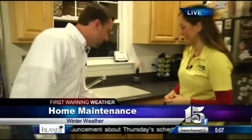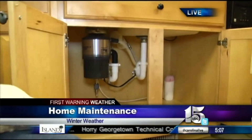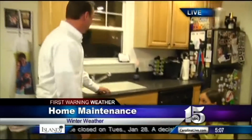Please do. Also, you want to keep your cabinet doors open. You want to let warm air circulate to keep these pipes and your stops warm at all times. So it's easy, in a cold like this, to keep that air circulating under there and keep the water flowing. Okay, so just leave these open. And one of the biggest things, you mentioned outdoor units and showers, and we'll show you later on what to do with that.